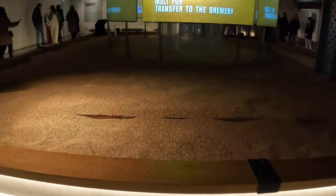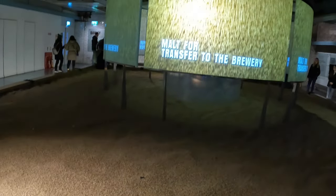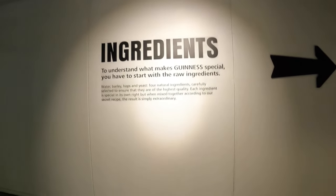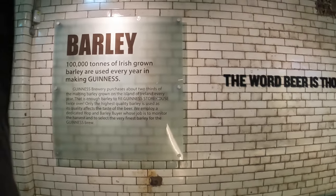Guinness beers are made from malted and roasted barley, hops, Guinness yeast, and nitrogen. I love how they've explained each step of the entire process, how Guinness is made, in a very interesting way. 100,000 tons of Irish grown barley are used in.